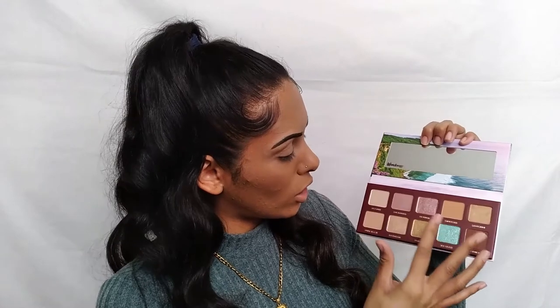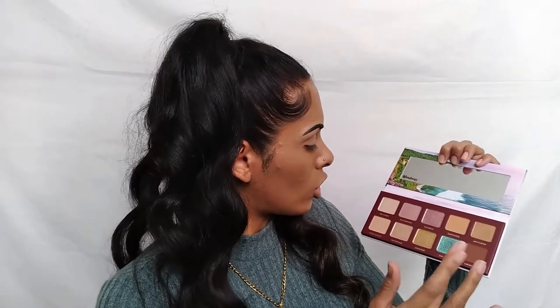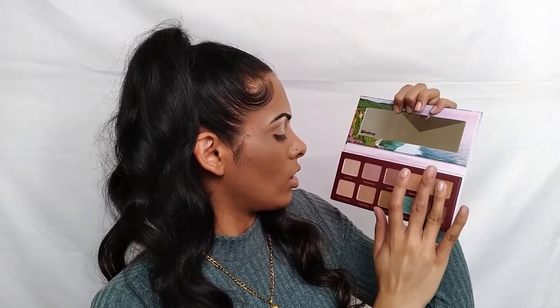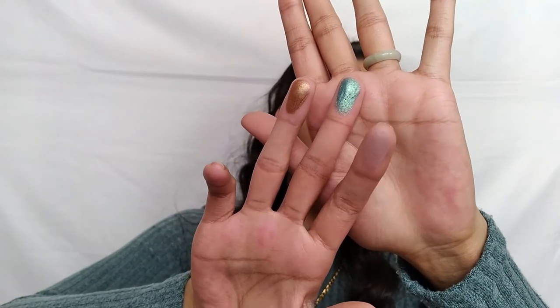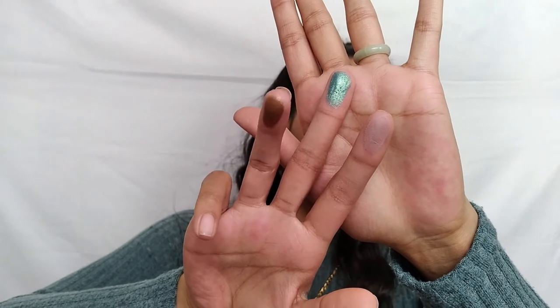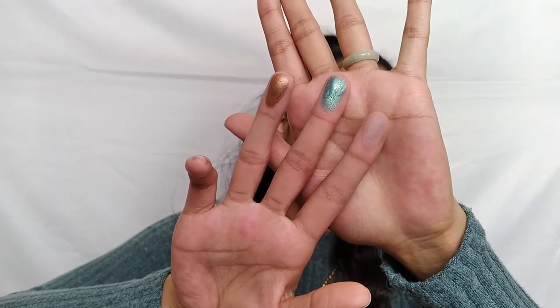We'll do a Shimmer. We'll do Sea Glass, which is the one I'm going to use today. And let's do Santorini, which is this one right here. So we have an idea of all three textures. We have the Satin, which is this one. We have the Shimmer, which is this one. And then we have the Matte Shade.